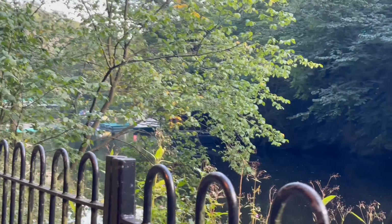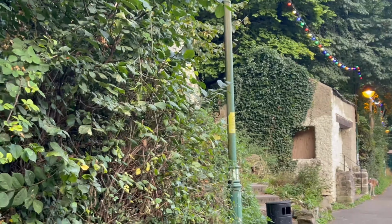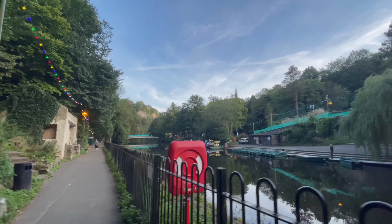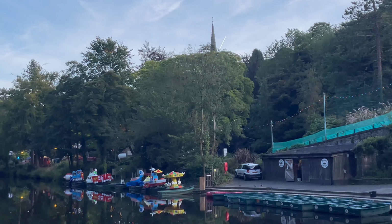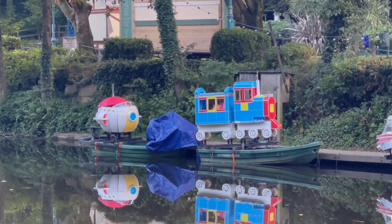We'll go and have a look. So this is what it's called. It's a great night though, isn't it? We have a fun fair. The fun fair, you can see it over there in the distance. Obviously loads of places to eat, just your usual burgers and stuff. Pretty nice. So these are the boats that are here this year.